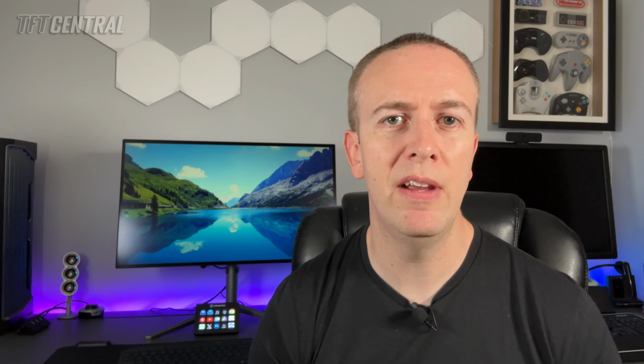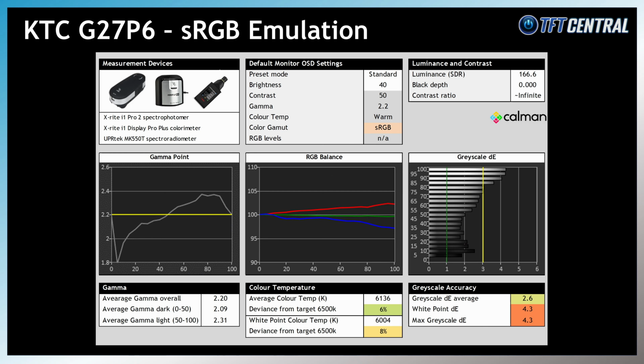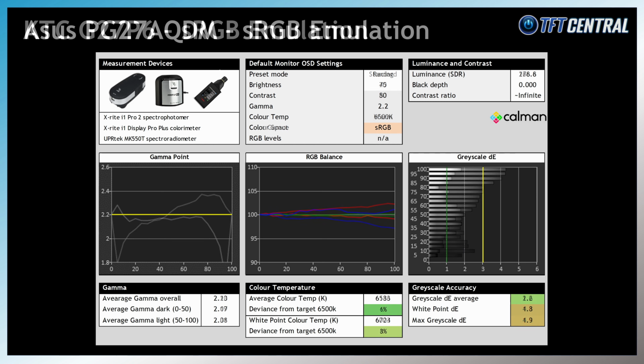Both screens also feature an sRGB emulation mode, which can be really useful when viewing SDR content. The gamma on the KTC model is actually configured to an sRGB gamma curve instead of 2.2, but follows that sRGB curve quite well, apart from in lighter grey shades where it is too bright. That results in some loss of detail in brighter greys. The Asus tracks the 2.2 gamma curve instead in darker tones, but does drop too low in the lightest shades, again causing a loss of detail.